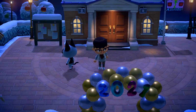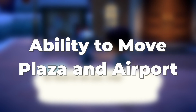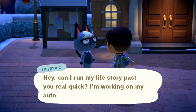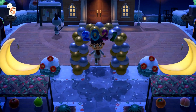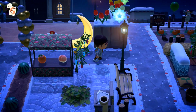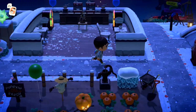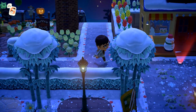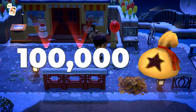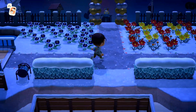The next small detail that would make the game so much better is the ability to move the plaza and the airport. Now, the reason why this is a big deal is because most people restart their islands because of this, and it would be so much easier to move the plaza and the airport to prevent people from having to restart their island. They would be able to move the plaza and the airport after the resident services has been upgraded, and the move should cost about 100,000 bells, which seems reasonable because that is twice the amount of bells that it costs to move a villager's house.